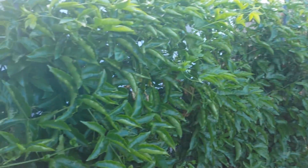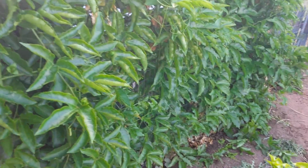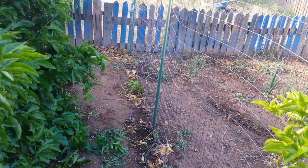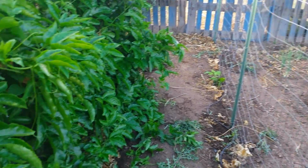Let's see here. Start with the passion fruit. These things have gotten gigantic. Pretty happy about that. This one survived the frost, and I didn't know if it was going to make it, but it's coming back. That one unfortunately did not. I had to replace it, so that's a new one. It's getting established right now. But this one alone has so many passion fruit buds on it.